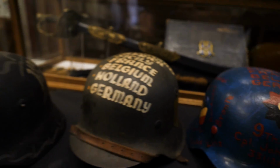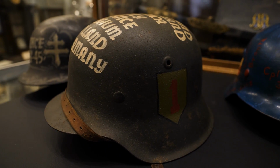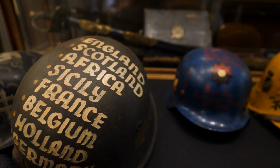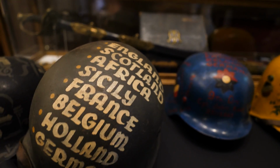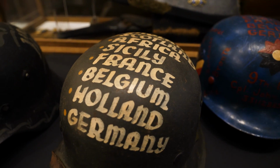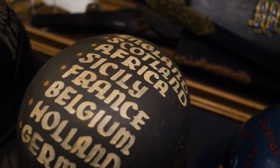Here's another one that I really like because it has a division that is really, really well known and was just everywhere in the European theater. Okay, so this is the big red one for the 1st Infantry Division, and up here the soldier put all of the places that he had been, where his journey had taken him. So we have England, Scotland, they fought in Africa, they fought in Sicily, they landed on the Easy Red sector of Omaha Beach in France, fought through France, Belgium, Holland, and then ended up in Germany. And this helmet tells that story.